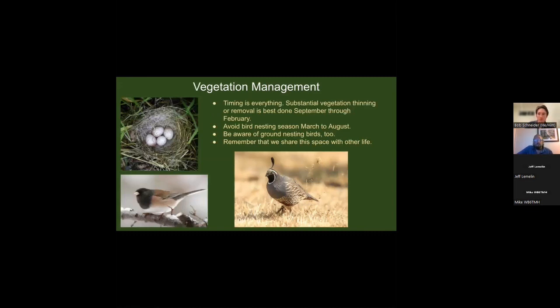When we're pruning and maintaining our landscapes, we really want to be thinking about the impact we're having on wildlife. A lot of birds use our gardens as nesting habitat. They're coming more and more into our suburban landscapes. So ideally, we want to try to steer clear of really aggressive thinning and pruning work between the months of March and August. That's nesting season. So try to aim for fall through winter and early spring.